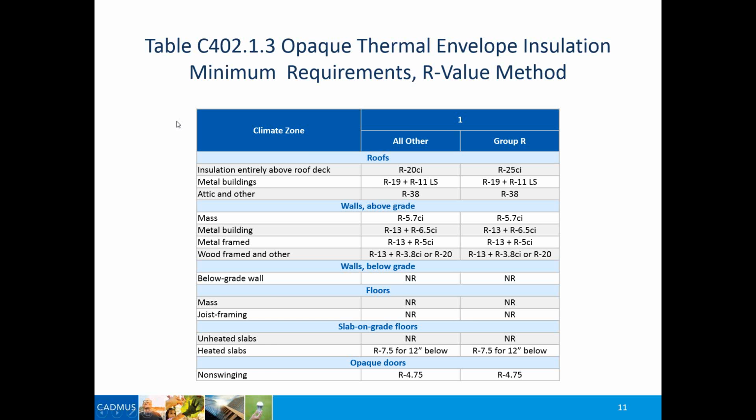So the first requirement, this is divided into sections. You have your roof assembly, wall assembly, below grade walls, floors, and slab on grade. And you'll see there's a lot of NRs on here. That means not required, because in a tropical climate, it doesn't make sense to insulate some of these assemblies because there's no energy benefit.